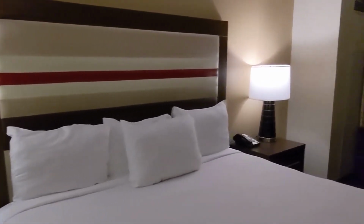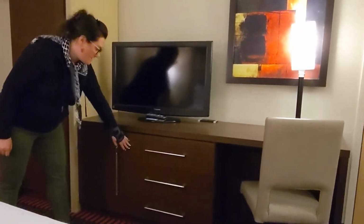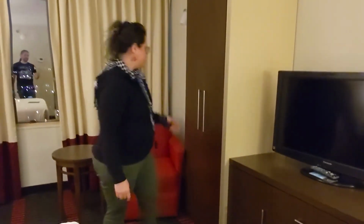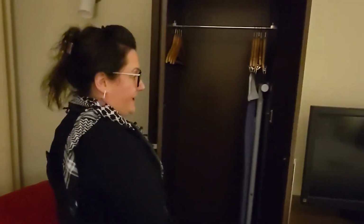We have a king bed, so that's great. Excited about that. There's great desk space. There's also a TV, multiple drawers for unpacking, a safe, not a fridge, safe. A big one, actually. More room for clothes and such, with an ironing board and iron. Helpful to have both of those.